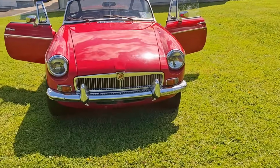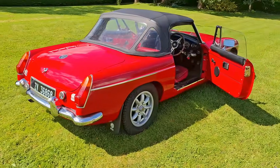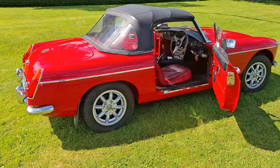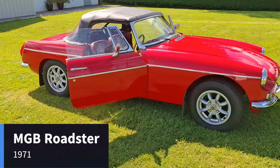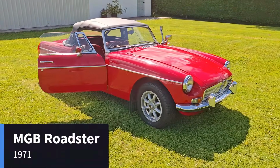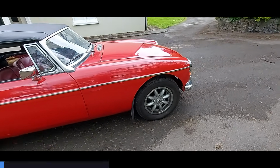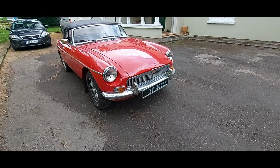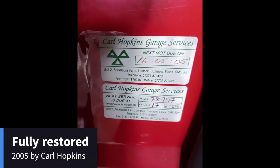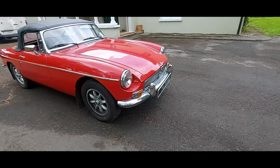Today I wanted to showcase the new car that I have on the channel. You may have seen it on my Instagram, but I've never shown it on YouTube. So I have purchased or acquired an MGB Roadster. It's a 1971 model. I'm still learning a lot about these cars, but essentially it was fully restored in 2005 in the UK before being brought over here, and I think it has two Irish owners before coming to myself.